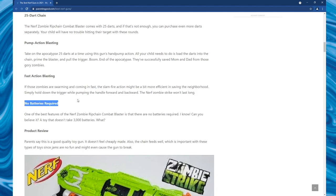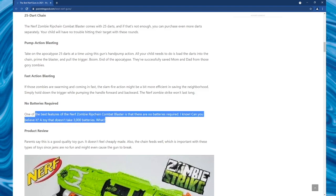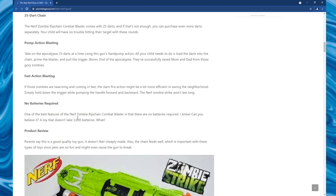No batteries required. One of the best features about the blaster is that there are no batteries required. I know, can you believe it? A toy that doesn't take 3,000 batteries. What? I mean, no toys take 3,000 batteries. That's just an over-exaggeration. Yeah, having no batteries is nice, but sometimes it would be good.